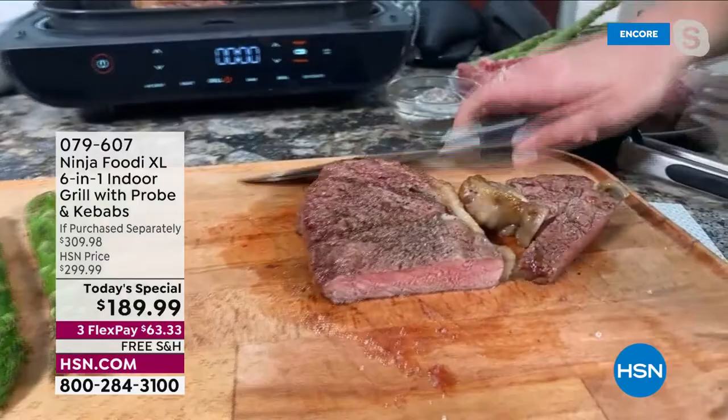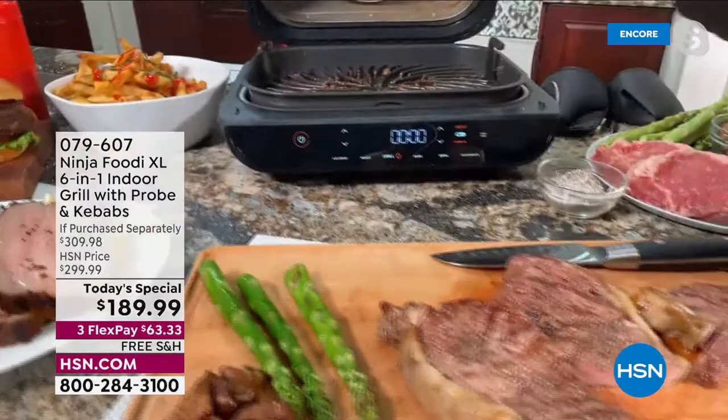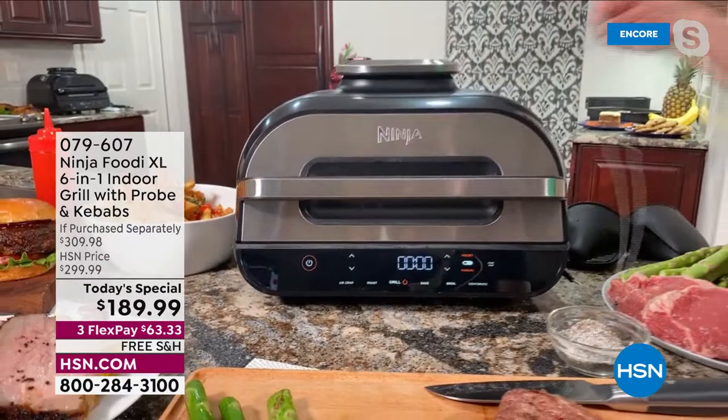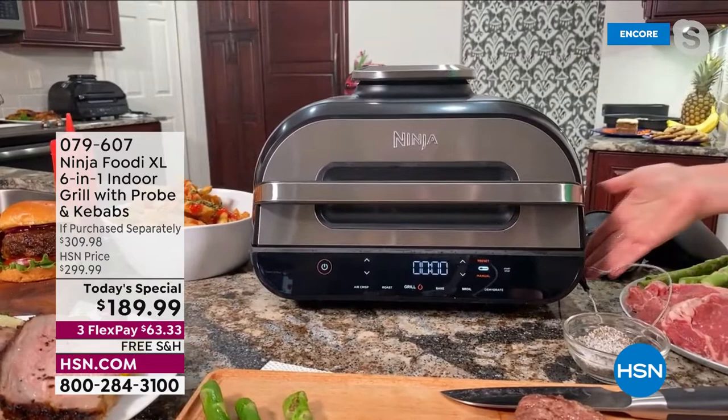So I'm going to take these steaks out and I'm going to put some more in so I can show you how that works again. So here's our second steak. I'm going to close the lid here just so I can get it started and get it preheated. But here's your different functions. I already have the probe installed. It's just right here on the side, so you don't even lose it. Like Ninja even thought about storage. It just attaches right here magnetically, so you never lose it. It's always there when you need it.